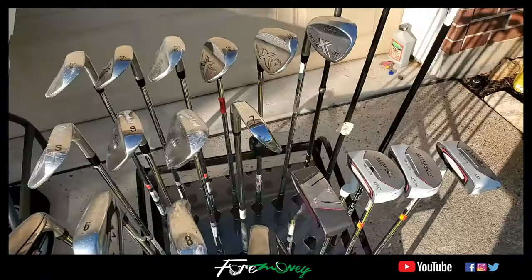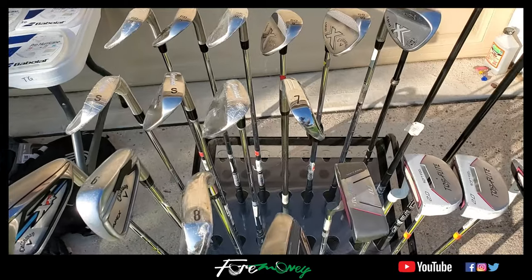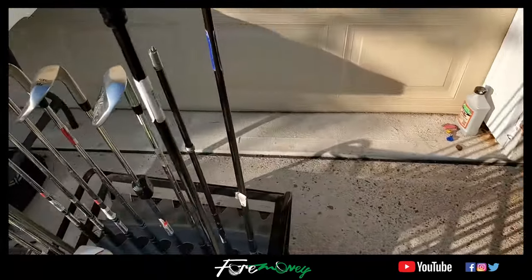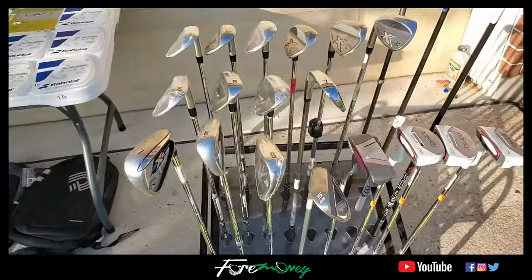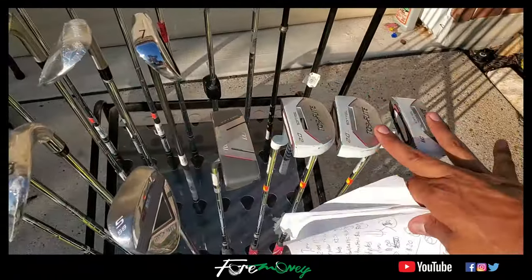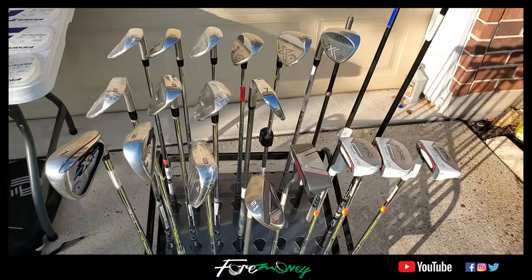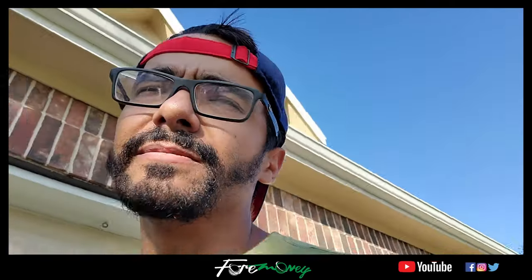That's really cool. There's a total of 18 or 19 golf clubs. 11 are new. 3 of them were just these shafts right here, loose shafts. All these right here, not including these used ones down in front. The retail on those is $1,000 and I paid $100 for all of them. She knew the value of the golf clubs was really good.